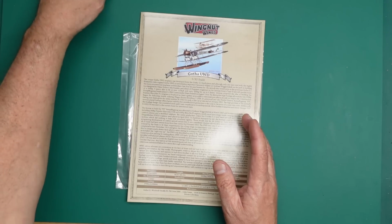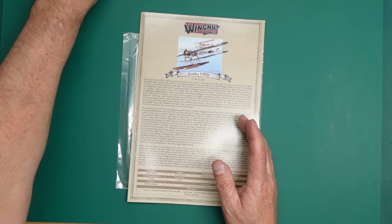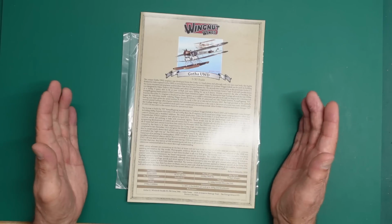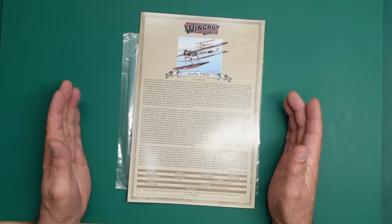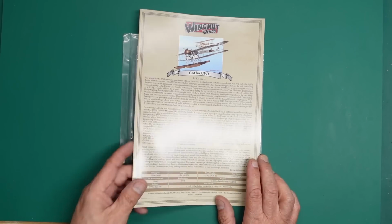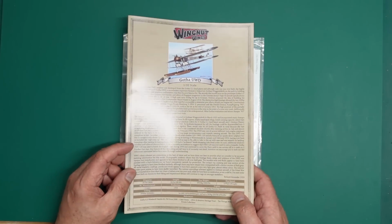£195 for any model kit is not very reasonable. However, when you see the little kits that used to be like 79 New Zealand dollars going for £250 now, then it makes it quite cheap. It's a big old bomber, so it's good.